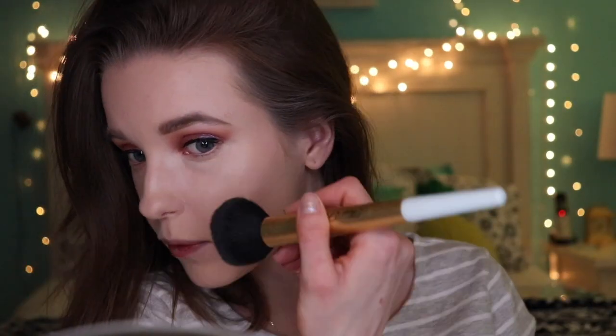This is actually what I do, the flipping hair. That's not me trying to look dramatic, that's actually what I do. This is my all-around face makeup routine, what I do for work.